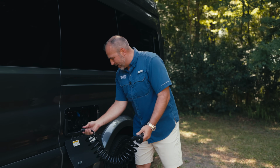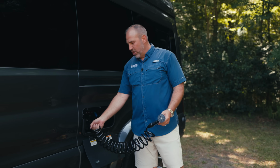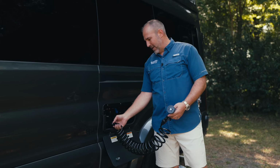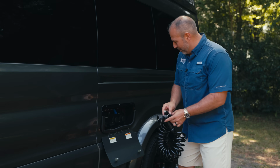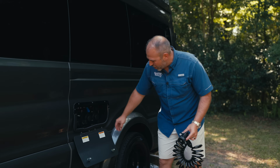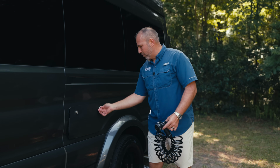So this is really nice. I love how Midwest puts it here at waist level, so that way you're not bending down. I'm not that old, but bending down, sometimes I'm scared I'm not gonna get up. You have your black tank flush, you got your fill for your fresh tank, and then your gray water flush as well, all right in there.